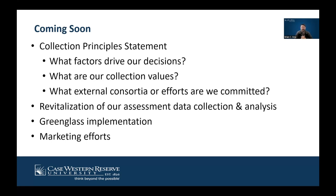This group will also be revitalizing our assessment efforts, including which things should we be spending efforts on in assessing and how we'll be sharing that with the librarians and staff. We also recently acquired green glass for a large-scale weeding project and maybe possible print to e-conversion. This group will be guiding the policies and procedures that other teams will be using.